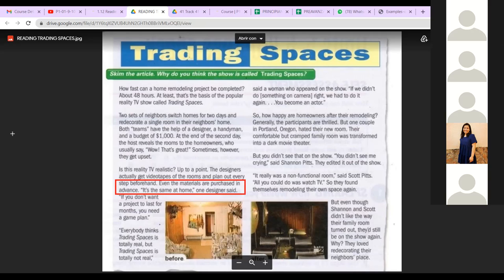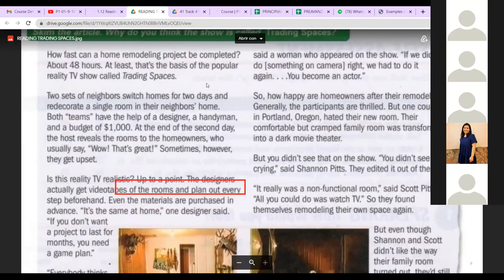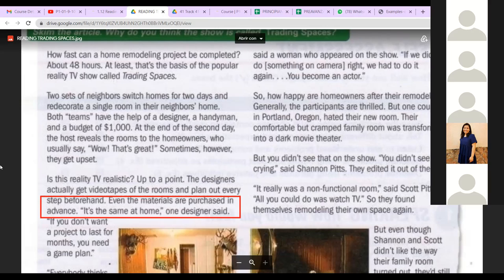Teacher, I cannot see. The letter is small for me. Let me zoom in. So that would be here, starting at even. Beforehand means to do something prior, before something else happens. Even the materials are purchased in advance. Thank you, Roxana.